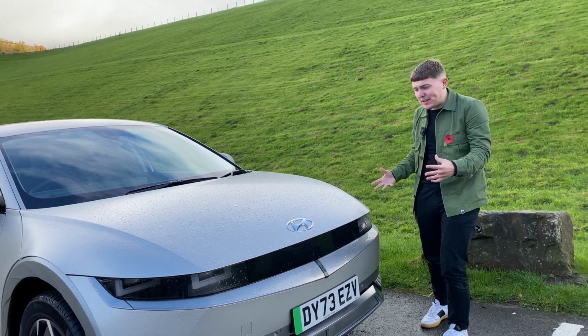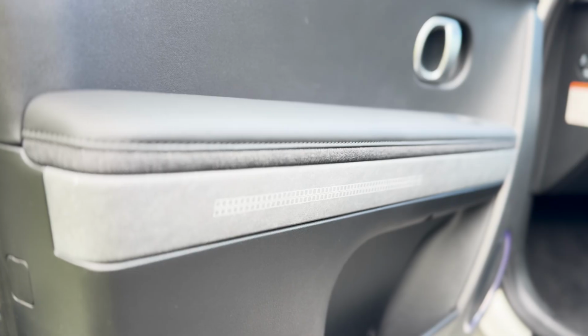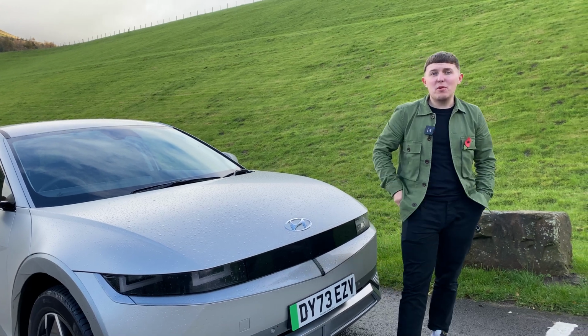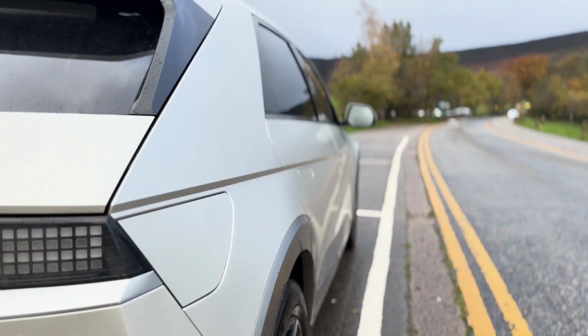It looks a bit like a spaceship, and the fact that the pixelated design is seen throughout the car, at the front, at the back, at the side on the wing mirrors, and even down to small features on the wireless charging pad and also on the EV charging port. It's been crafted brilliantly, and little attention to detail like that goes a long way.